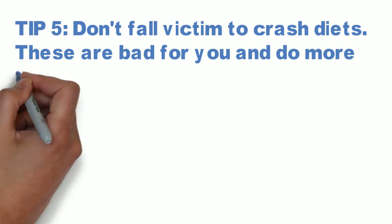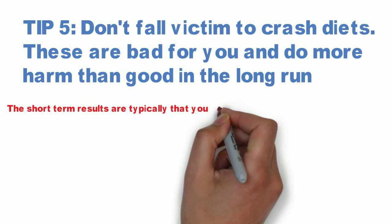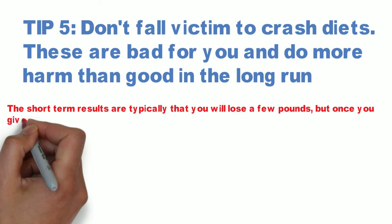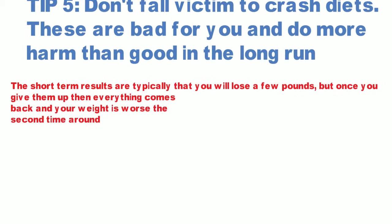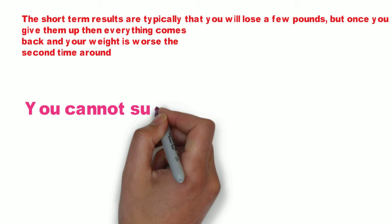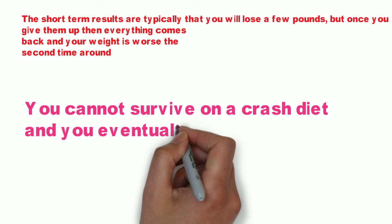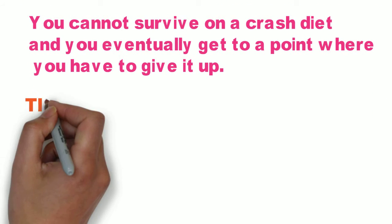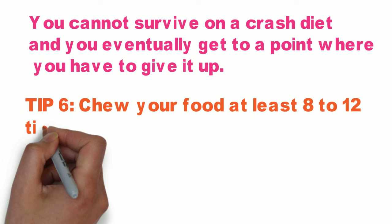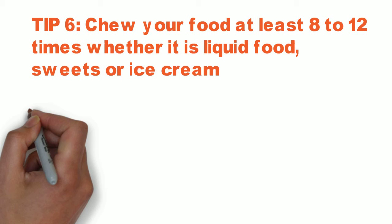These are bad for you and do more harm than good in the long run. The short-term results are typical that you will lose a few pounds, but once you give them up, then everything comes back and your weight is worse the second time around. You cannot survive on a crash diet and you eventually get to a point where you have to give it up.